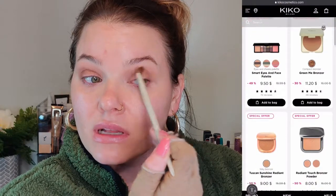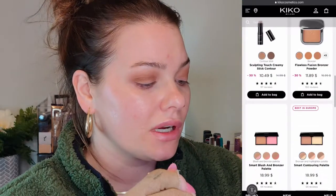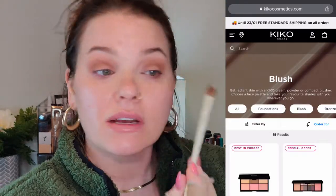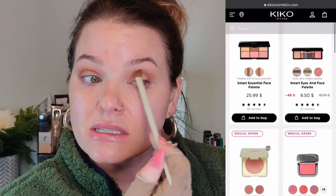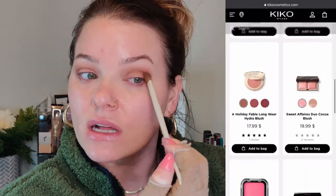Oh, and y'all, I'll see if I can screen record some of the sales that they've got going on. I don't know if they're still going on, but when I picked up this stuff, they had some crazy sales going on. And I got some of this stuff for like $5 or $6. And this is from Italy. To me, it's a luxury brand because they do have more expensive pricing also.